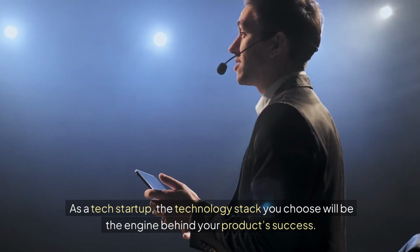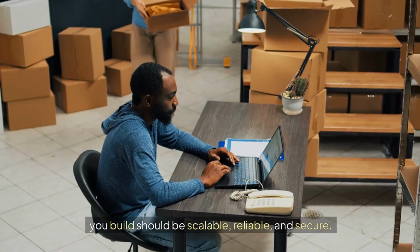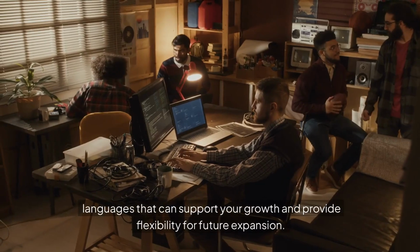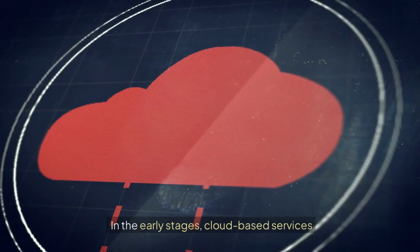7. Establishing a robust tech infrastructure. As a tech startup, the technology stack you choose will be the engine behind your product's success. The infrastructure you build should be scalable, reliable, and secure. Choose the right platforms, frameworks, and programming languages that can support your growth and provide flexibility for future expansion.